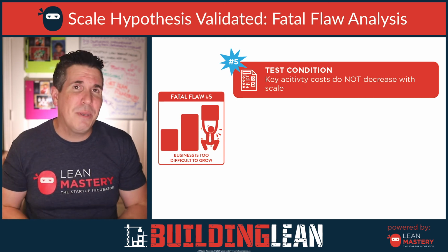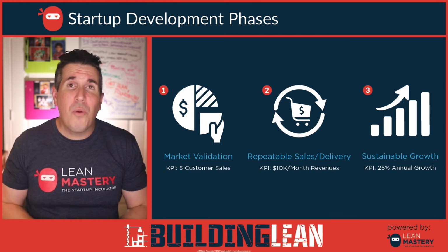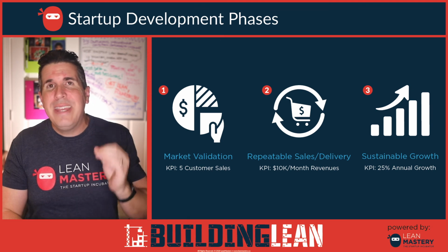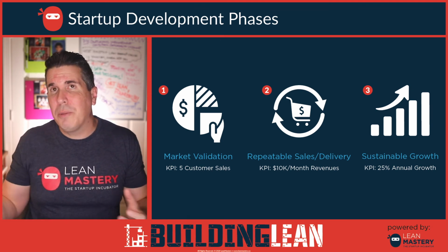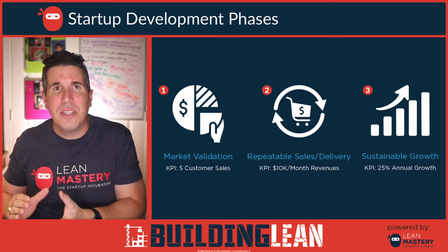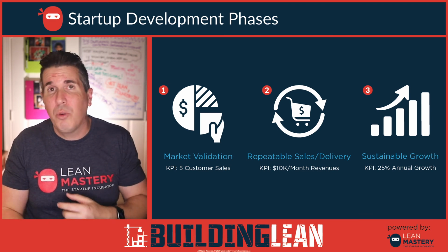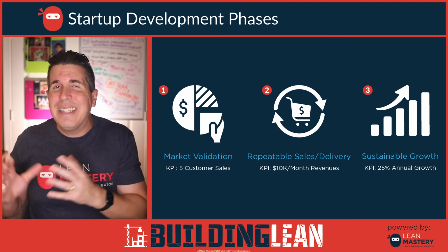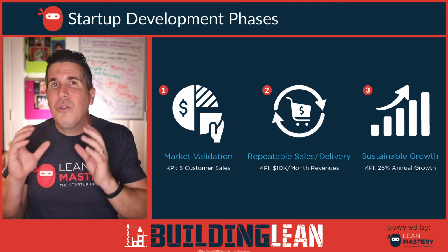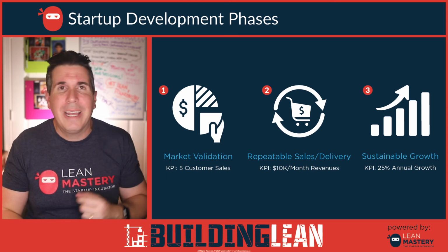Now, the last test condition you'll evaluate is whether you can reduce the cost of key activities when determining scale feasibility. Since I've spent quite a bit of time discussing milestone number 4, I want to remind you of one thing that should have come through during the case studies. This fatal flaw analysis is occurring during repeatable sales and delivery, obviously, which means you're in a short cycle of validating your scale hypotheses from when you eventually begin to scale during the third startup development phase of sustainable growth, which is right around the corner. You're not taking actions to scale itself. I just want to emphasize that it's really important, but you need to be prepared, which is what these other companies have failed to do, which is why we're highlighting them.